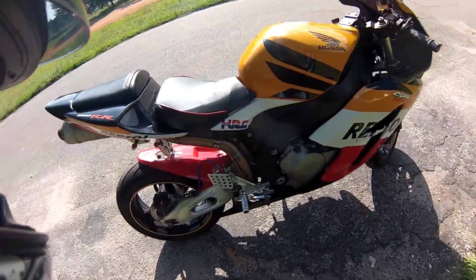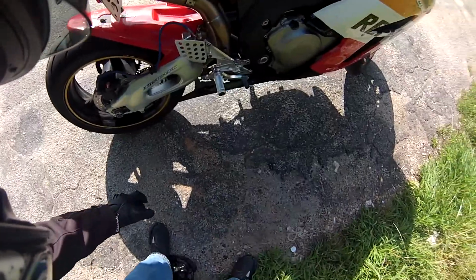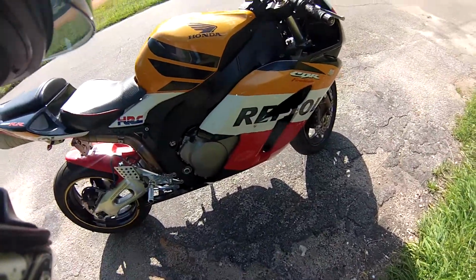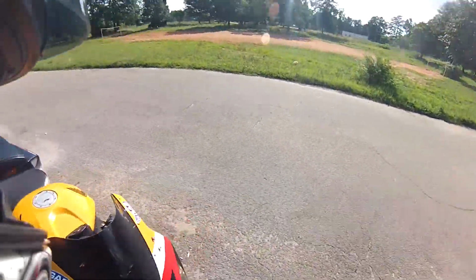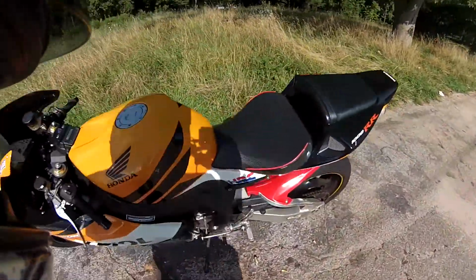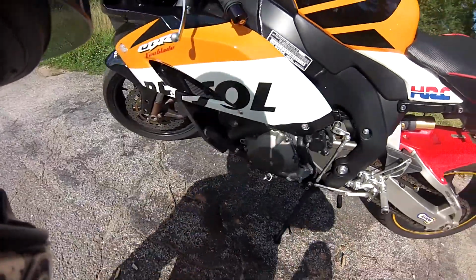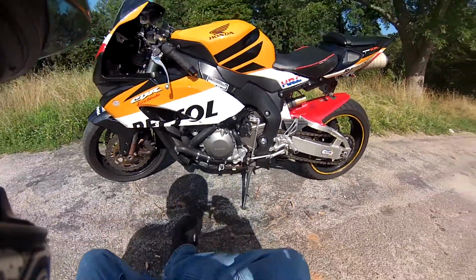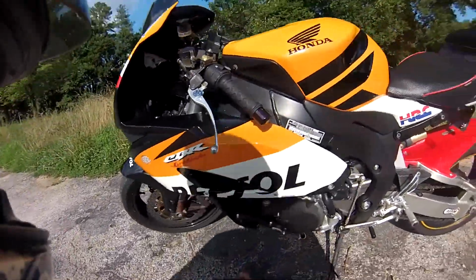It had some other little issues, but it's got some nice stuff. It's got Sato rear sets. These are pretty expensive. It's got a full Akrapovic exhaust. One thing I noticed about it when I got it, all the engine mounts where the frame sliders go were missing. If you can see right here, they're totally taken out. I guess somebody had frame sliders, took them out, and just never put an engine mount back.